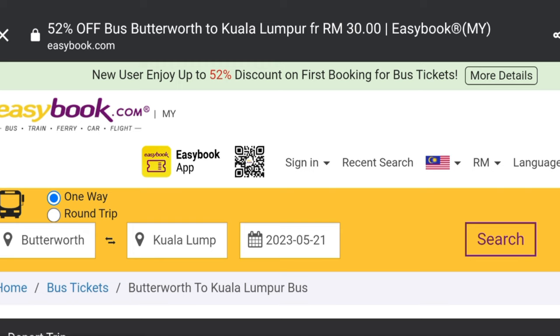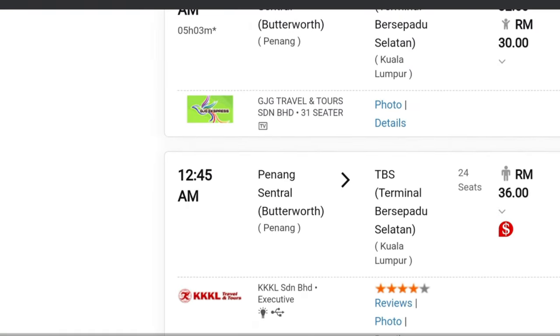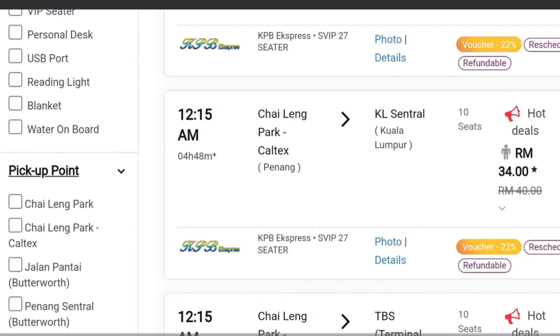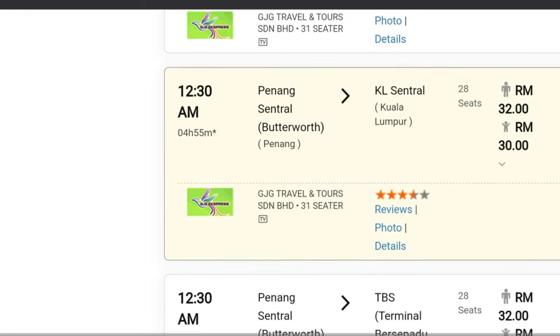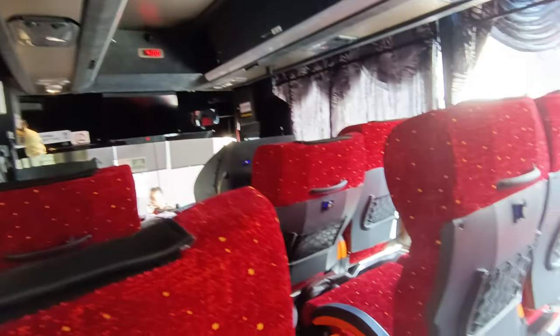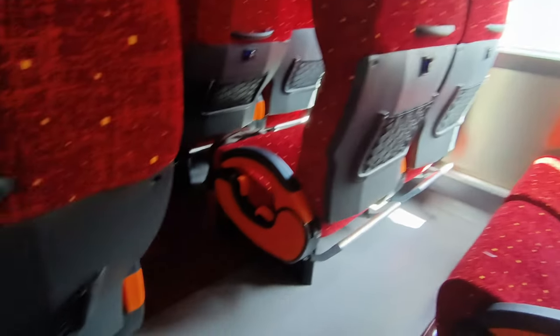Most of the buses to Kuala Lumpur will stop at TBS, which is the main bus station. But there are some buses that allow you to stop at KL Central along the way. I personally prefer KL Central because it is the hub for all the other train lines and is closer to the city center. Express buses in Malaysia are clean and comfortable, and there's plenty of space even if you have a lot of luggage with you.